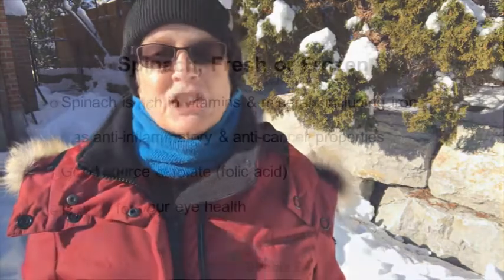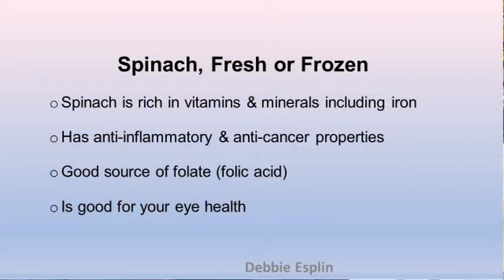Spinach is rich in anti-inflammatory properties and iron and many vitamins. It is very good for your gut health, immune system, and for your eye health.